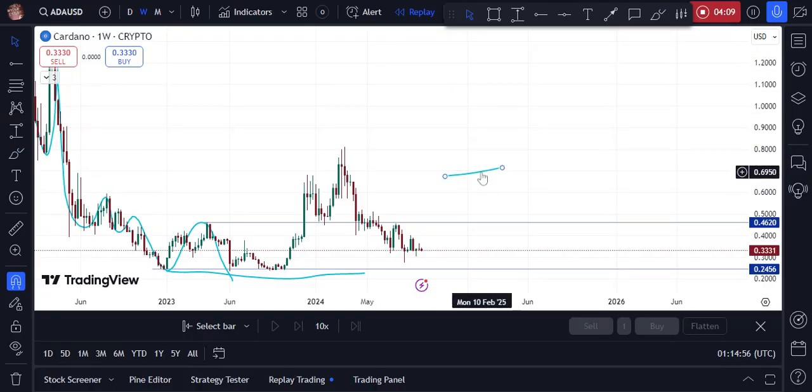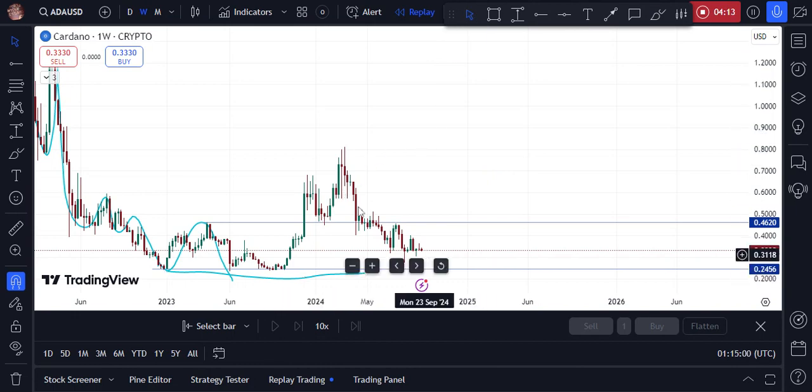Sorry, I'm still trying to get used to this functionality. So there was an equilibrium here. The market kept downtrending, and getting to this point, it couldn't go lower again. The next thing I see is it going up, up, up.